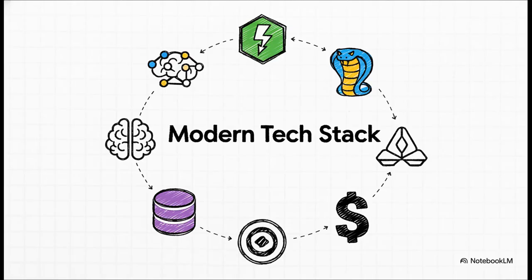And when we say modern tech stack, we're not kidding around. This isn't stuff from 5 years ago. This is what companies are hiring for today. We're talking Next.js 16 with the app router, FastAPI and Python for screaming fast backends, Supabase for your database, and even super cutting-edge stuff like LangGraph for AI agents and Stripe for handling payments. This is the real deal.